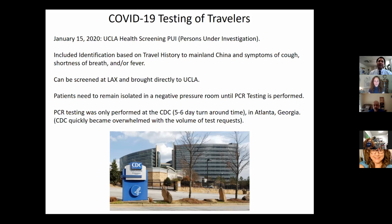So in that setting, it made it very difficult to get on top of a new infection because you couldn't test people very readily. Everyone recognized that this was a problem, and the CDC quickly became overwhelmed with requests to do this type of testing.